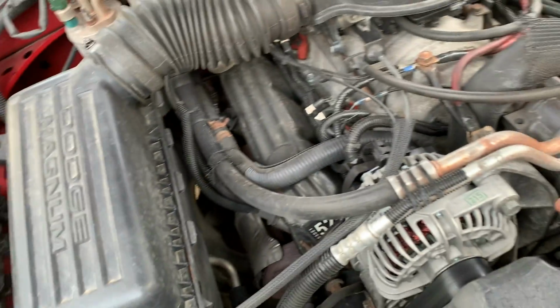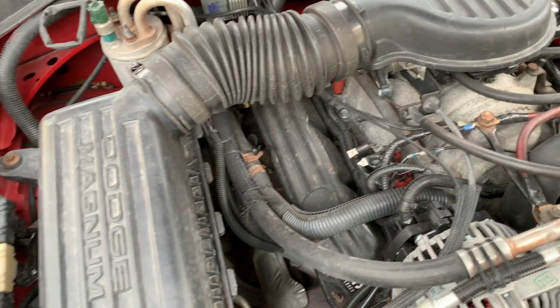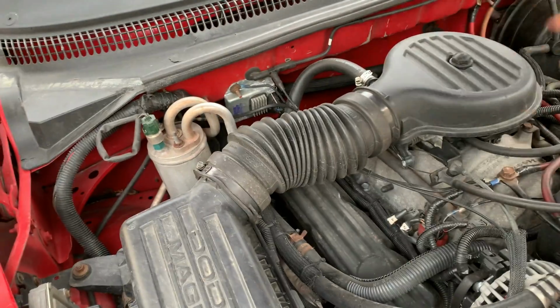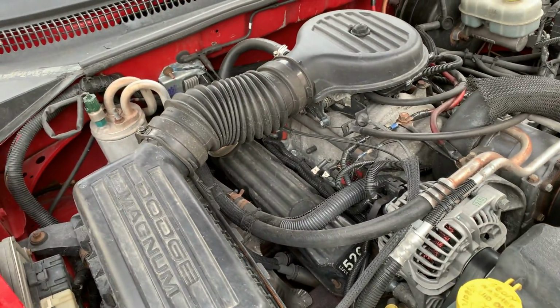I did timing chains on this, put a 3.9 liter tensioner on it, timing cover gaskets because it was leaking from those. I did the belly pan gasket on the intake, all the intake gaskets. So I've gone and re-gasketed pretty much everything. A lot of basic maintenance stuff. This thing runs pretty good.